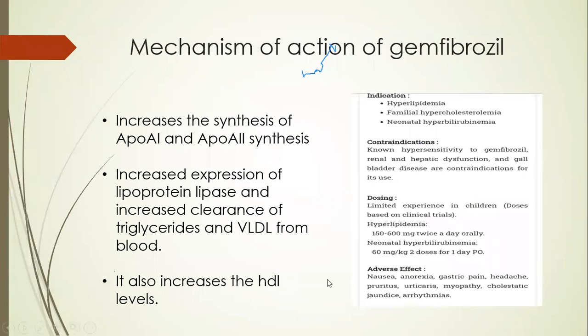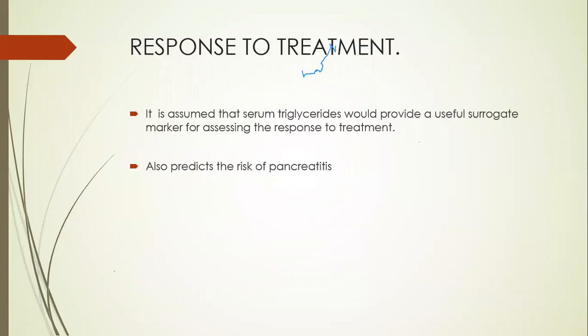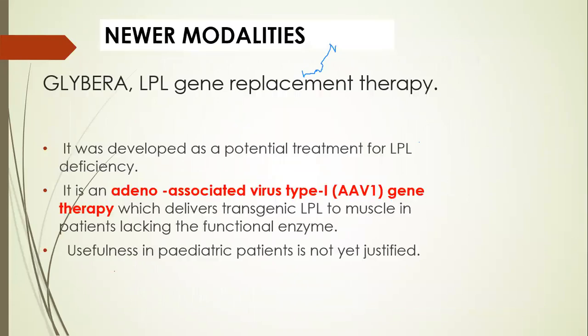It has some side effects, especially GI intolerance, which is the most common side effect of gemfibrozil, in the form of nausea, anorexia, and gastric pain. We can try to reduce the dose to 5 mg per kg per dose. If the baby is not tolerating it, it is better to take it out and go with an alternate method. For assessing response to treatment, serum triglyceride is assumed to be a useful surrogate marker, and it also predicts the risk of pancreatitis.